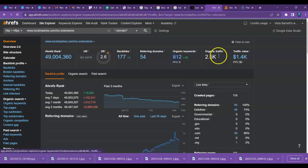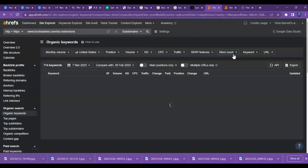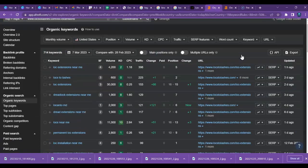This is something I could go in and see what they're doing and how we can outrank them in this space. But I want to talk about some of the keywords, because this is what's really going to help propel you to move forward when it comes to winning with your website and getting the most leads from your website.